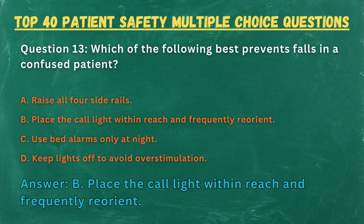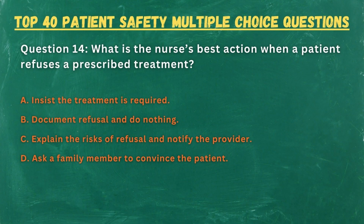Answer: B. Place the call light within reach and frequently reorient. Question 14. What is the nurse's best action when a patient refuses a prescribed treatment? A. Insist the treatment is required. B. Document refusal and do nothing. C. Explain the risks of refusal and notify the provider. D. Ask a family member to convince the patient.